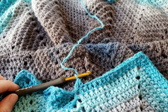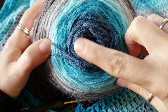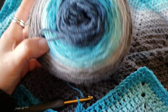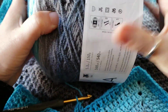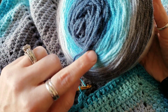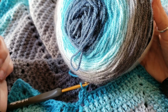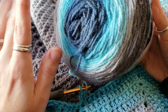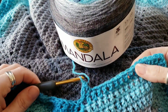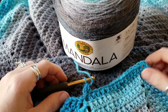So also, I should have thought about this when I bought my 2 balls. My first ball, I did it from the outside, started with the darkest color. So I am not going to cut and do all kinds of crazy color matching. I am just going to start from the outside of this ball too, which has some of the dark blue, but I'm probably going to miss all of this dark blue in the second color because I'm probably only going to use half of this ball when I continue, because I don't want this blanket to be giant. So if I used a whole other ball, I think the blanket would be too big for what I'm going for. So yeah, it's going to start with a very little amount of the blue, and then it's going to go into the dark gray, which I'm okay with.